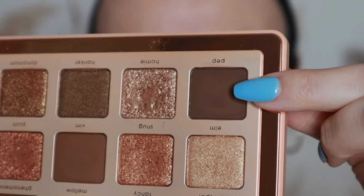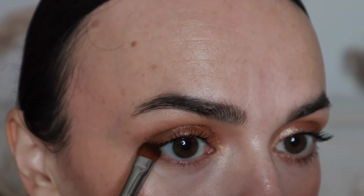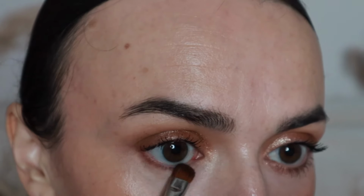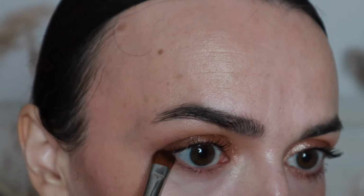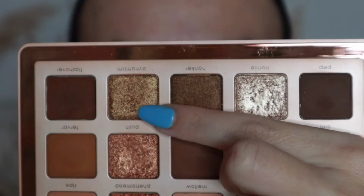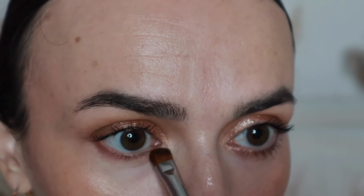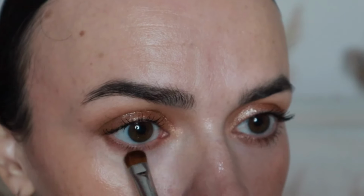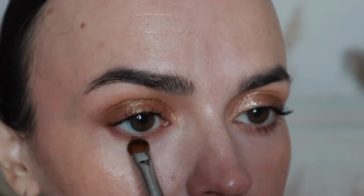I'm going to take the shade Pep on a Sigma E57. Now I dipped once into that shade because it is very pigmented, and I'm going to run it a little bit more than halfway across my lower lash line. I have one more shade after this eyeshadow. On that same brush, I'm going in with the shade Dynamism. And that shade is going to go right here on the beginning half of that lower lash line, kind of meeting up with that inner corner. And here is the final look, all done.